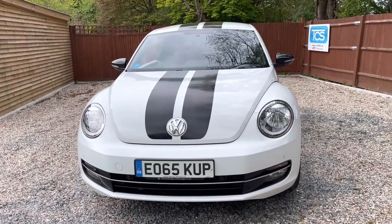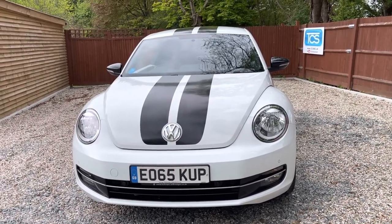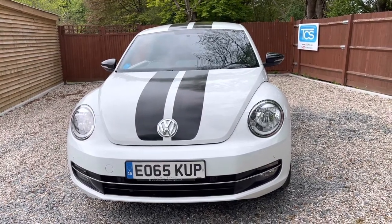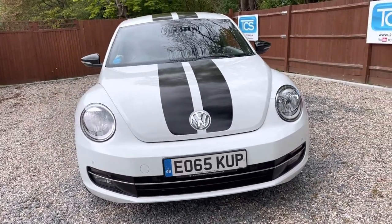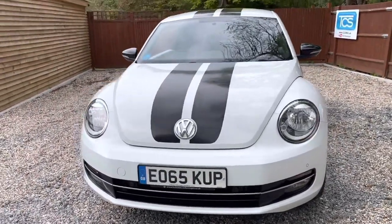pre-registered by VW locally. We've got both the remote keys, the VW service book with all the stamps, original order, original invoice, lots of paperwork, experian clear, the HPI clearance all clear. Fantastic condition for the mileage.